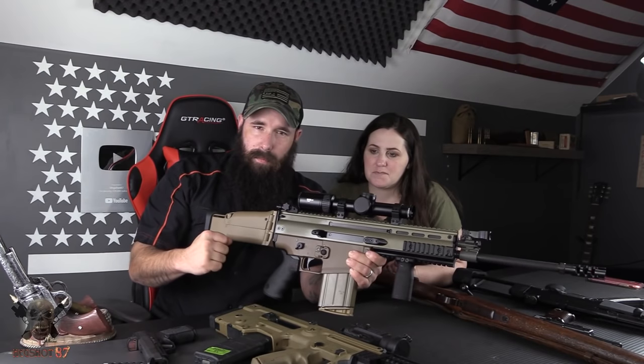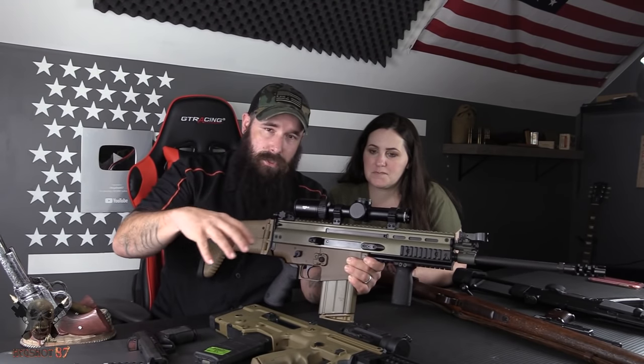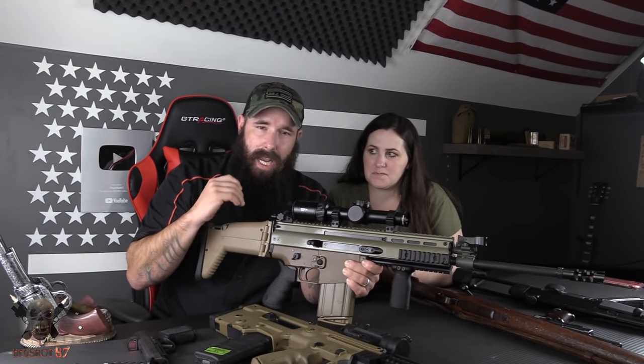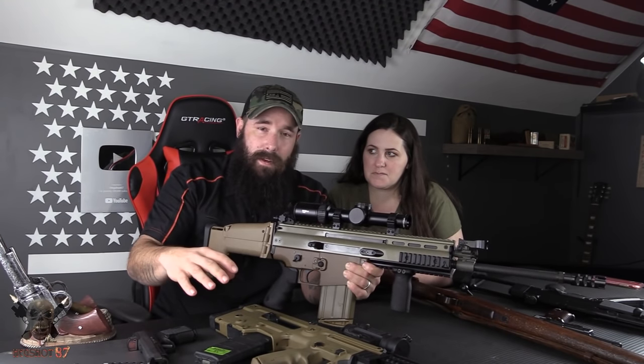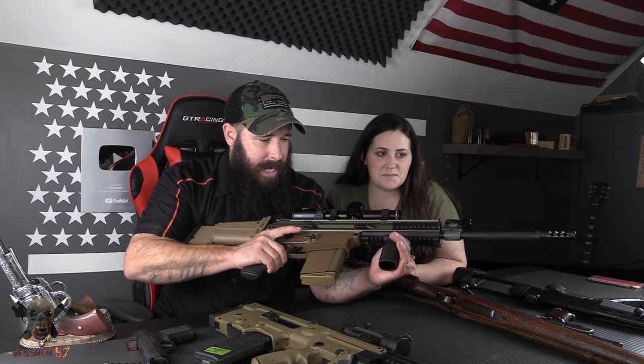I wanted something chambered in .308. I don't have a .308, so I thought it would be a really good balance to our personal collection. I'm not somebody that thinks, I have more 5.56 than anything else, so I have to have 5.56. I like to diversify my stuff. That's just me. But the SCAR represents one of the lightest .308s that you can get, obviously, with SOCOM and all these other kinds of things.